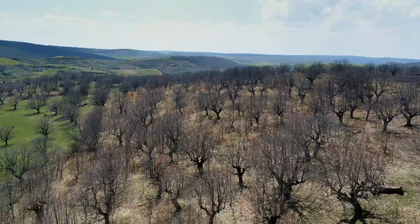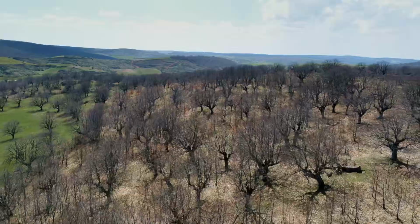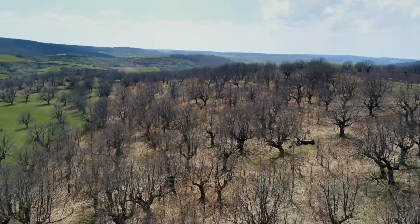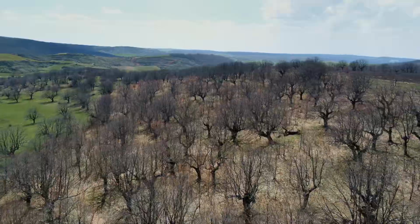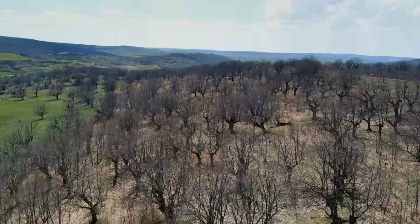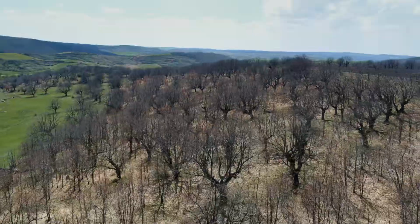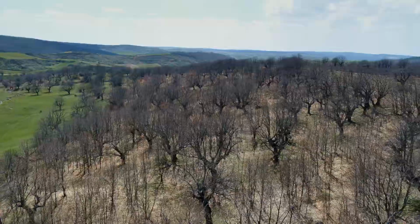The forest of centenarian oak trees. The ancient oak trees, shaped like candelabra, have witnessed mankind's impact on the forest for centuries.